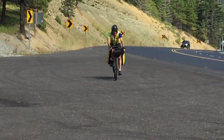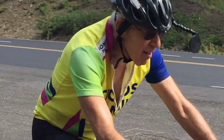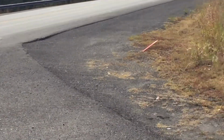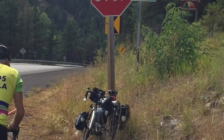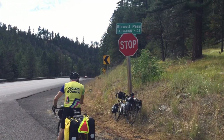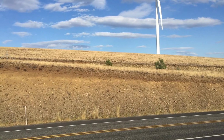And here he comes. He made it to the summit. Got to keep going. You're not there yet. Oh my God, I don't think I'll make it. Got to get you with that picture of that sign. There we go. Close enough. You have officially made it to the summit of Blewett Pass. Start the date again.